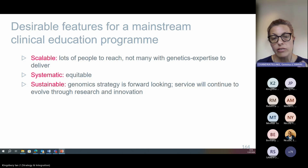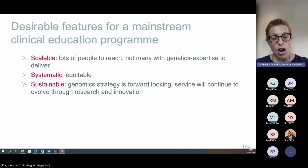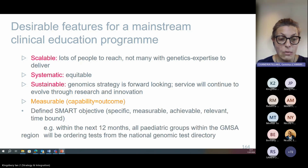We are very focused on equity of access for patients to care, which means we need to think about equity of access for healthcare professionals to training. So we need to be quite systematic in how we think about this. We also want it to be sustainable because the genomic strategy is forward-looking. The service is going to continue to evolve through research and innovation. So this is not just a one-stop teach people about genetics and off you go. We need to have that continuous support available. And ideally, we would be able to measure whatever we put in place.